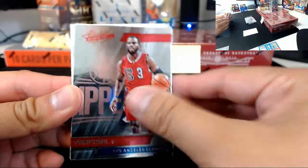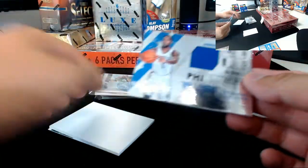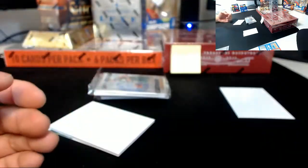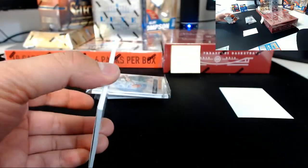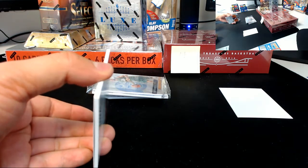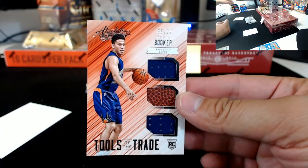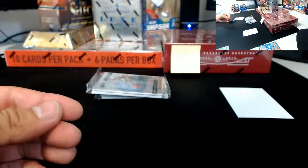Chris Paul. Serge Ibaka. Tyson Chandler. And we got a Tony Wroten jersey card, 81 of 99 for the Sixers. Or 61 of 99, Tony Wroten. And a 999 relic, Bill Russell, 268 out of 999 for the Celtics. And your second hit in the box, for the Phoenix Suns, triple relic Devin Booker, 86 of 99, rookie triple relic. DB.